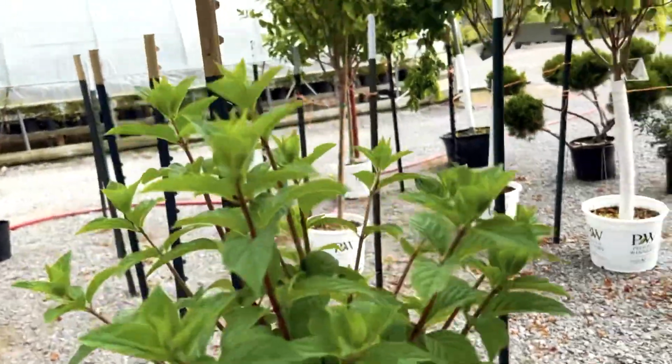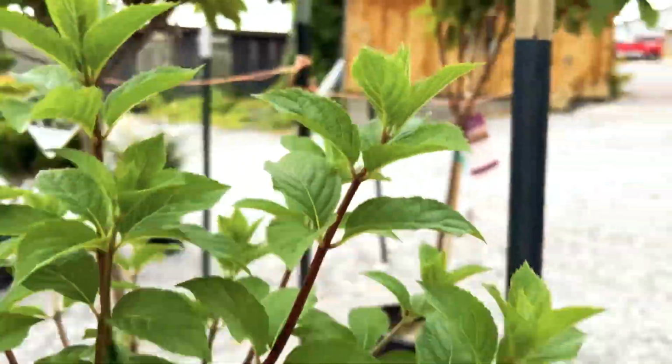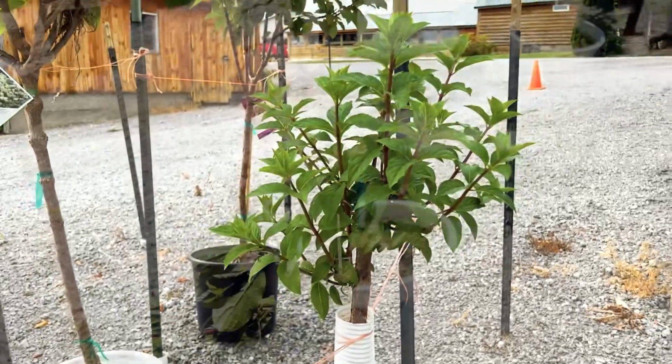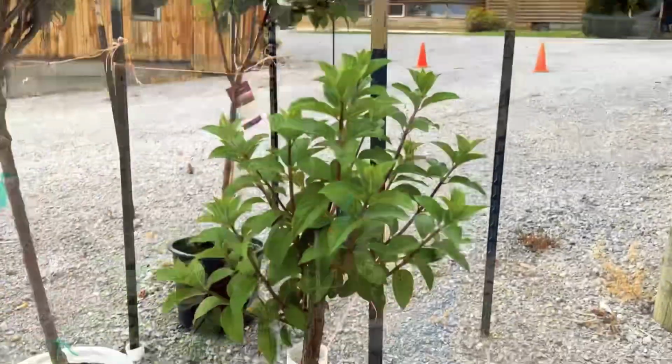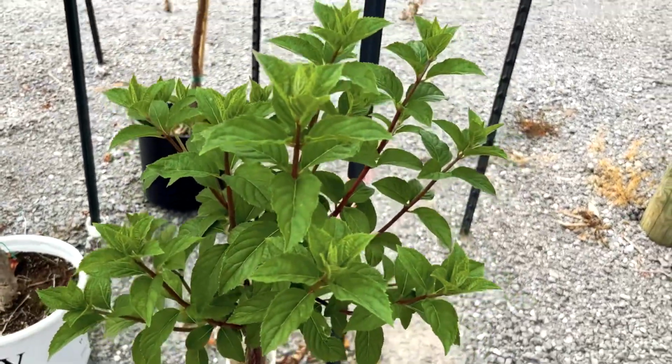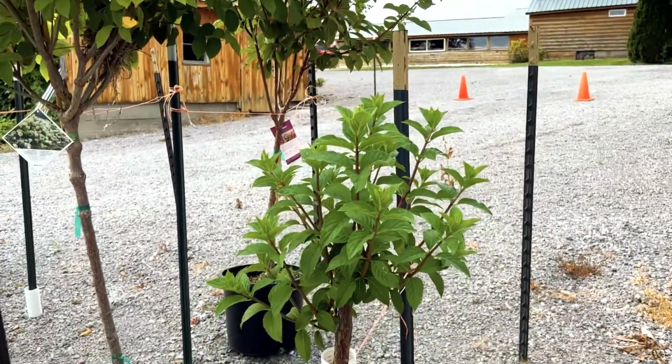And remember I said we might even see flowers on it. Well, there's no sign of them yet, but looking at the size of that, it's pretty impressive to think that there was nothing there when this thing broke, and now it's looking like a proper plant. So hats off to the resilience of these hydrangeas.